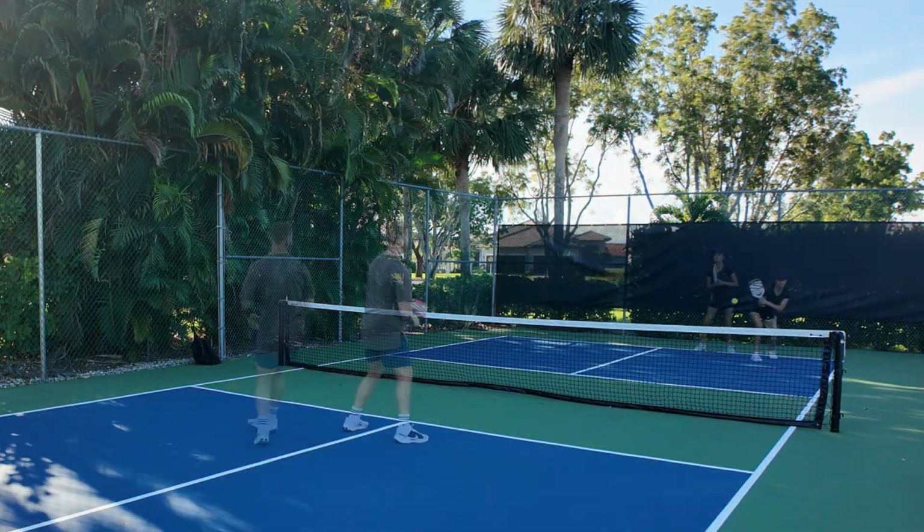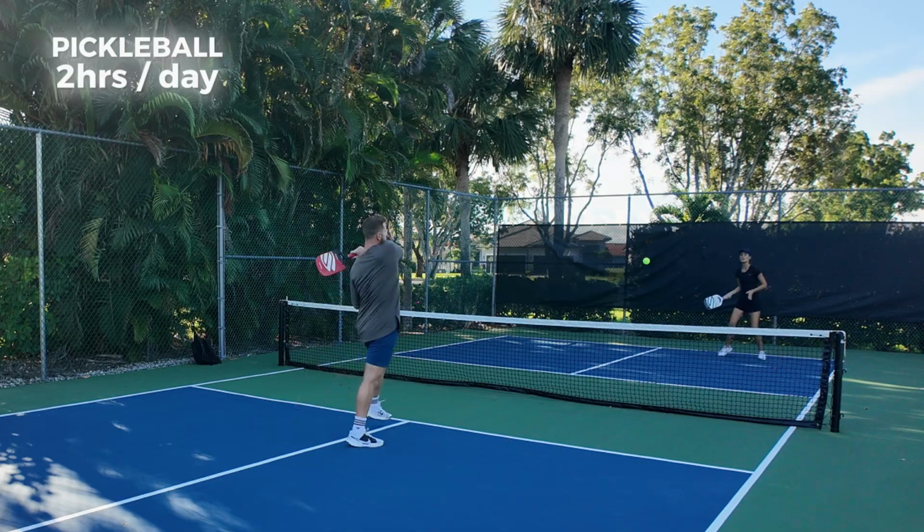And as I started to pull back the layers and look at my activity level and my diet, I realized there is one thing that I was doing very differently over the last 5 months, and that was I was playing pickleball for almost 2 hours a day.